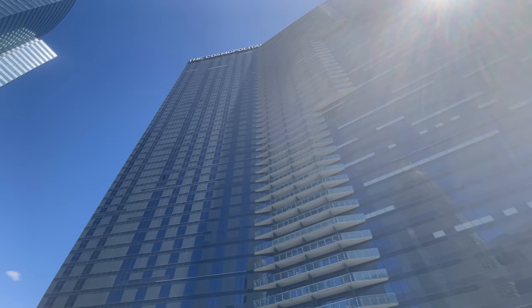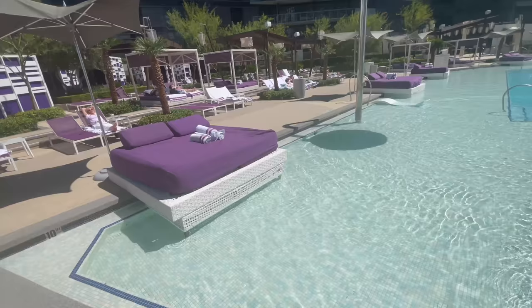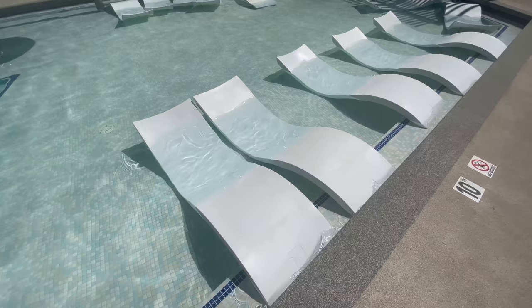Let's talk about the pool today. The Chelsea pool. It will always be the bamboo pool to me, but I guess it's the Chelsea pool now. It is so much different than the Boulevard pool, and I like it. It is the quieter, calmer, more reserved, more relaxed pool. The Boulevard pool is where all the action is. That's where you're gonna have your cabanas, that's where you're gonna have your music, that's just where the energy is going to be. But if you're looking for something the opposite of that, but you still wanna be at the Cosmopolitan, go to the Chelsea pool.